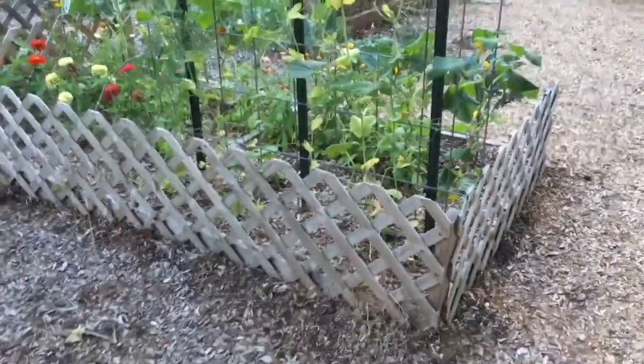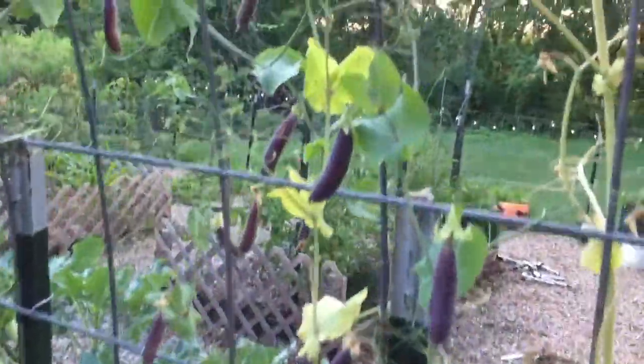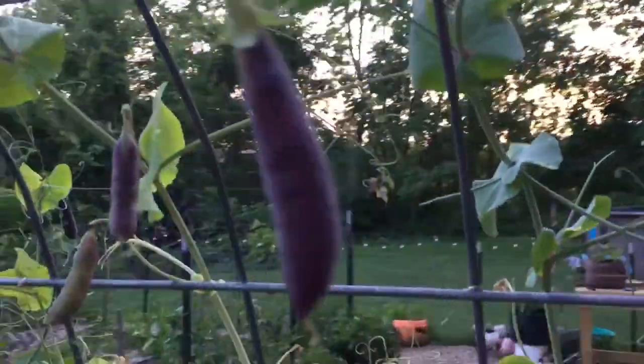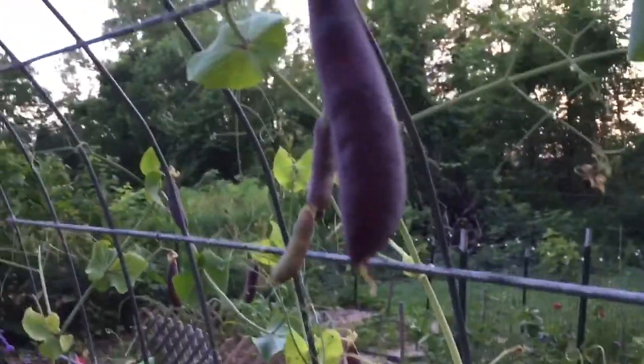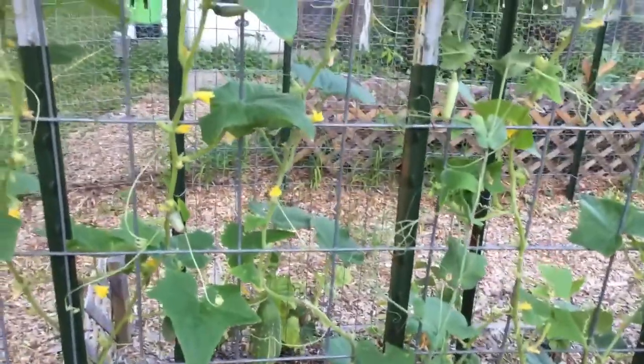Let's go around to the other side of this bed. On the other side of that bed, I have peas, which are coming to the end of their life. You'll see I have a lot of peas left. Aren't they beautiful? That would make a really good hair color. And my cucumbers are along the back side, and they are trellising up. And then also on this side, I have peas on the inside and cucumbers trellising up the outside. You'll see they are taller than me.